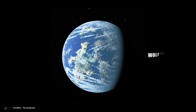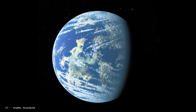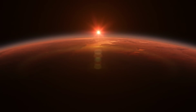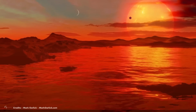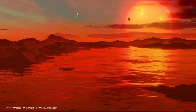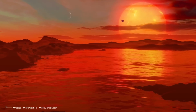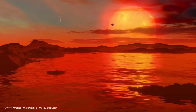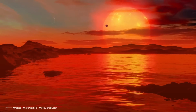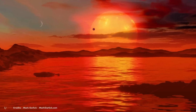Next up in line is Wolf 1061c, the super cool super Earth. It's the perfect distance from the star and has a chance to support life. With a little more gravity than we're used to and a temperature a tad bit colder than your freezer, it's definitely a unique spot. But with the right atmosphere, liquid water may exist on its surface. That's dope. Plus, it's one of the closest exoplanets out there, ranking 5th on the list.